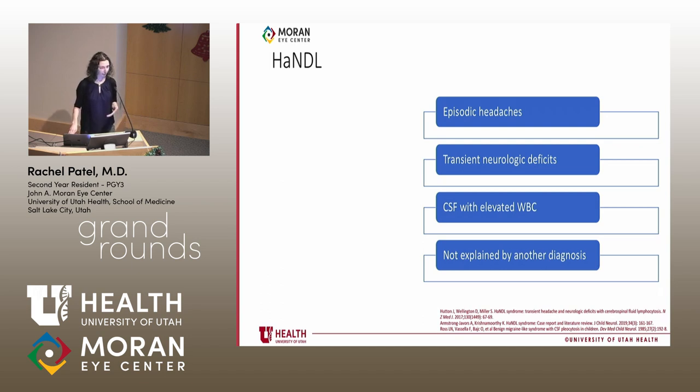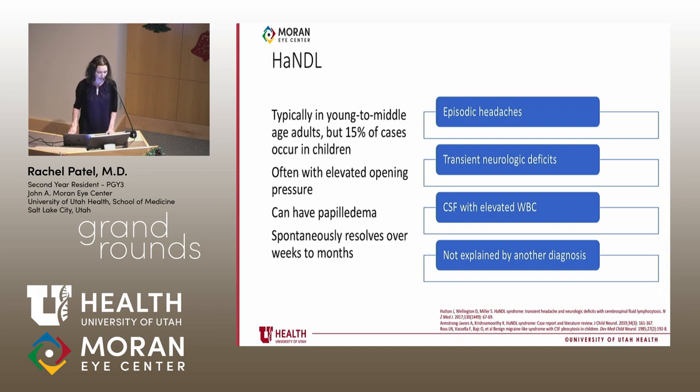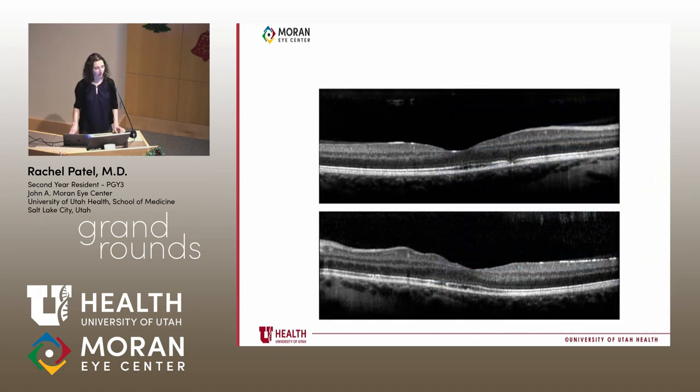There can be some leptomeningeal enhancement, but that's about all that you can have. It's typically in young to middle-aged adults, so this guy does fall in that age. 15% of them do happen in kids, though. They often have an elevated opening pressure, and they can, but don't always, have papilledema. And they spontaneously resolve with supportive therapy over the next few months. So in his case, he was given Diamox. He was eventually tapered off of it. His vision improved. He ended up being 20/20. He did have residual distortion, of course, which is most likely from this outer retinal irregularity from the leftover edema.